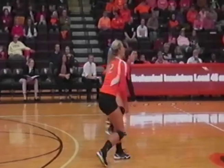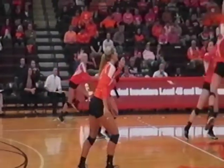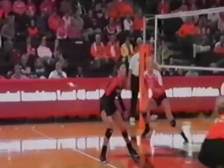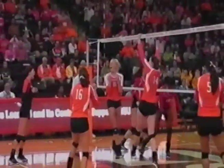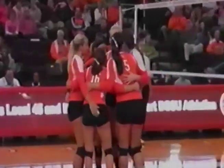Dunn is easy to spot on the court. One reason is because she plays libero, and the player at that position wears a different colored jersey for substitutions. But Dunn also stands out because of her play.